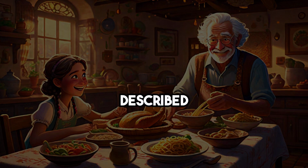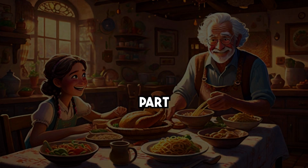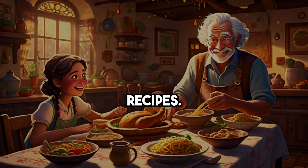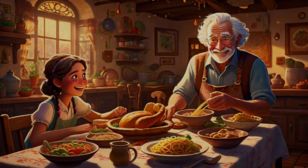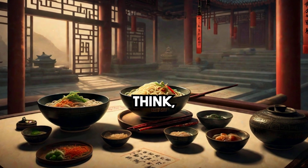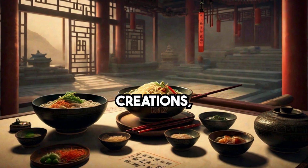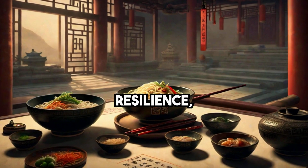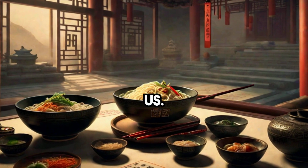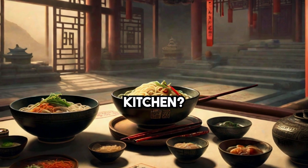Imagine noodles described in old Chinese scripts now part of your kids' dinners. These aren't your typical recipes. These are whispers of love, adaptation, and discovery from history itself. Just think, every time you bite into these creations, it's like borrowing resilience, creativity, and the heritage of those who lived before us. Isn't that magic for your kitchen?